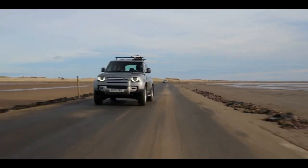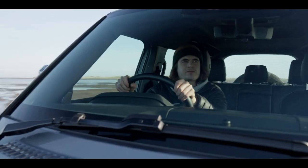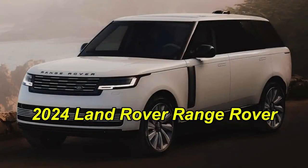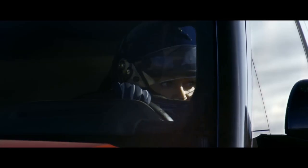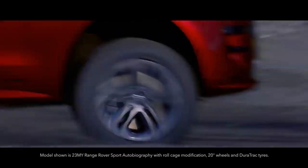The Defender has a comfortable ride on pavement, so it's a pleasant daily driver and commuter vehicle when it's not tackling trails. 2024 Land Rover Range Rover. Maximum ground clearance, 11.6 inches. The Range Rover places in the top half of our luxury large SUV rankings.